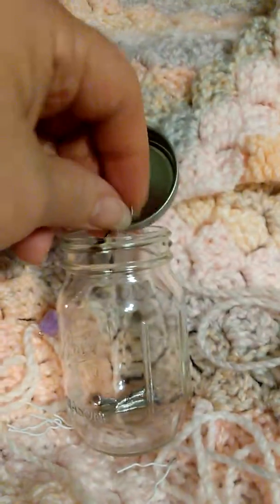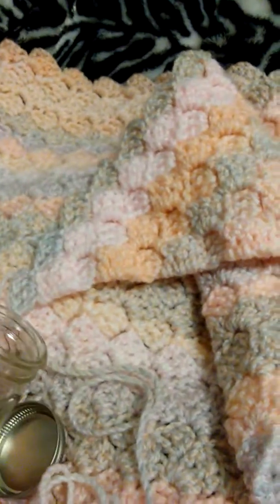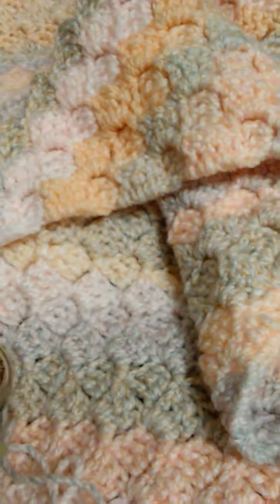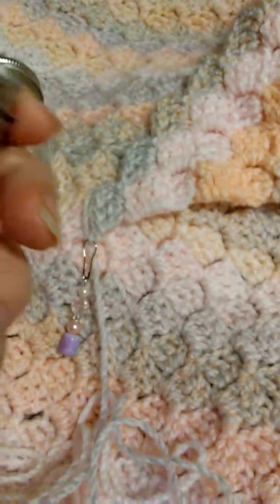So punching this baby right back down in here and getting all of my other stuff off of the baby afghan I'm working on. I have a precious new baby neighbor that's not quite 2 months old yet, so this is going to come in handy because we do live in cold weather country. But the colors on this are absolutely divine.